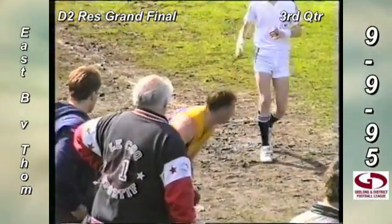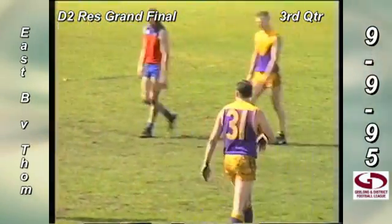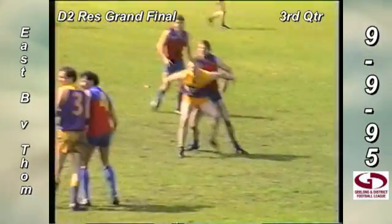If he's getting $2,000, I'm underpaid. My goodness. I'm in the wrong game. That's what I mean. I should be boundary umpiring. I used to get a 10-bob note. In 100 games, you got a 10-bob note for one of them.